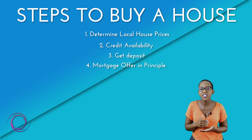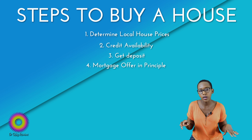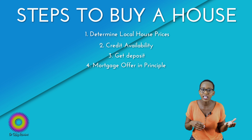If your credit score isn't good, for instance because you've just come into the country, that's also fine. It's possible to get a mortgage even though you don't have such a good credit score. The mortgage advisor just has to explain to the bank exactly why. It's not that you have a poor credit history, it's just because maybe you're new to the country.